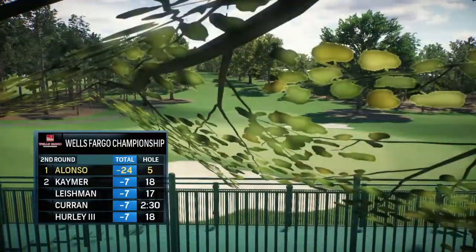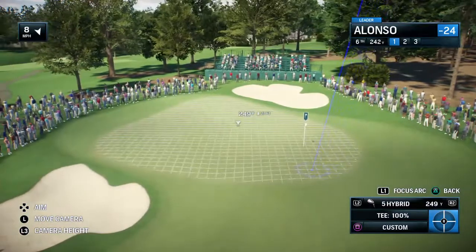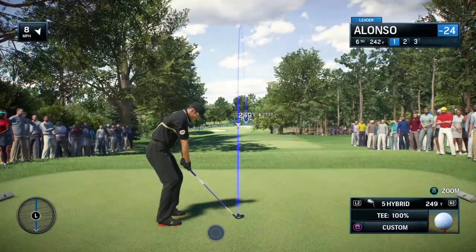Wow, Frank, this is all you want in a par 3. 250 yards here at the 6th. Hey, that's what these guys need, especially in a PGA championship. Fortunately, the hole plays a little bit downhill, but 250, whichever way you cut it, is a big par 3.